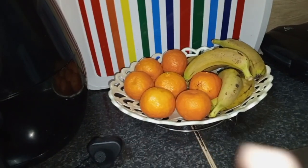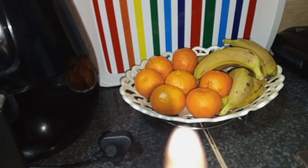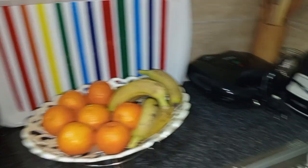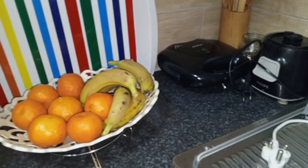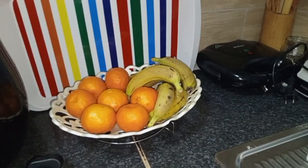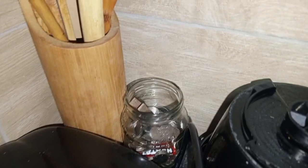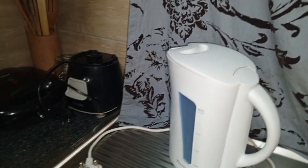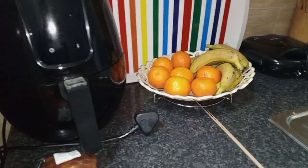You guys know I haven't been here for that long. I've been here only 3 months and I'm still fixing and preparing everything so that it looks better than it actually looks now. And that's my blender over there, the one that I usually use. And we use this glass to keep our coins. Whenever we have change, we just put it in there. We are planning to change those kittens as soon as possible, and hopefully soon I'll be able to, because I was looking for them today and was not able to find them.